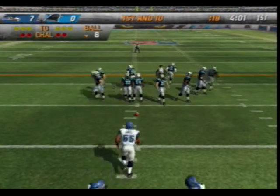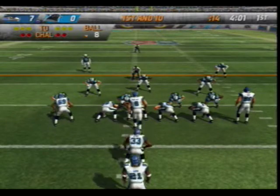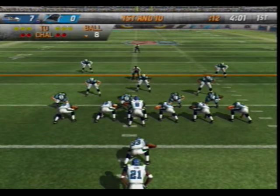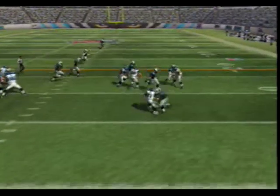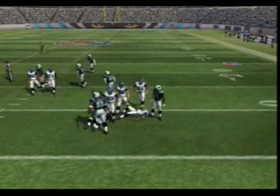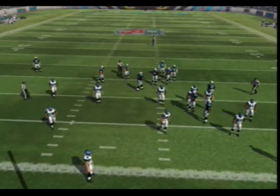First and 10, their own 8-yard line. Carolina goes with a 4-man front. Cross play to the right. Mathis is there for the tackle at the 9. The blocking just wasn't there on the outside.